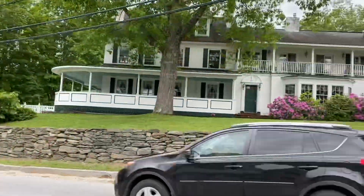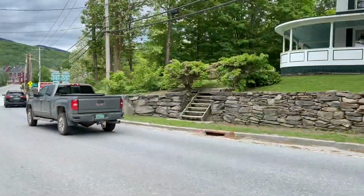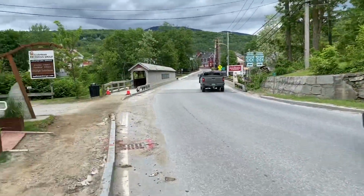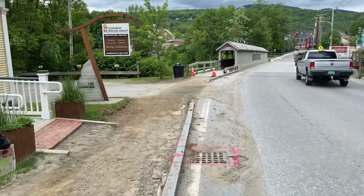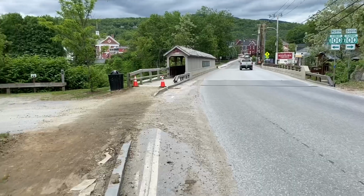All right, so there's our Stowe Inn right there. It's good country living right there. That's where we're staying tonight and doing a zero tomorrow. And we are going into the hub of the town, see what's up, get some food. Good gas station.